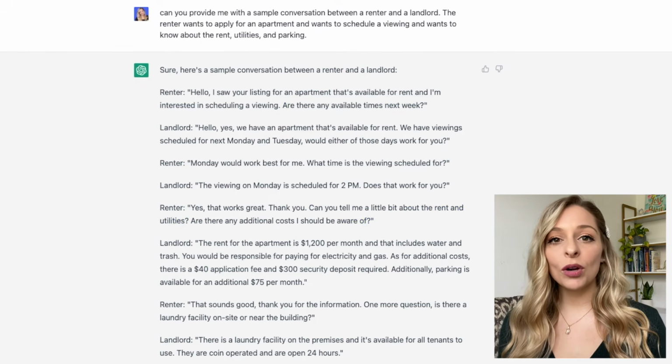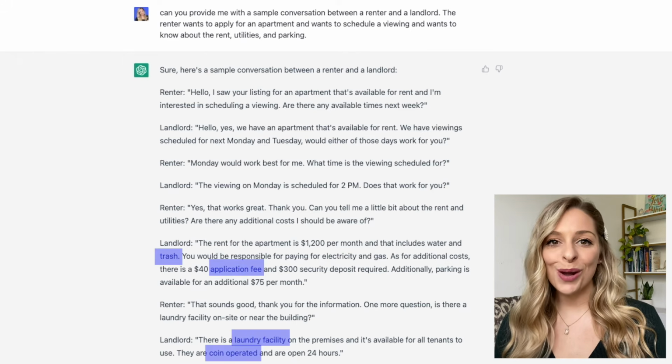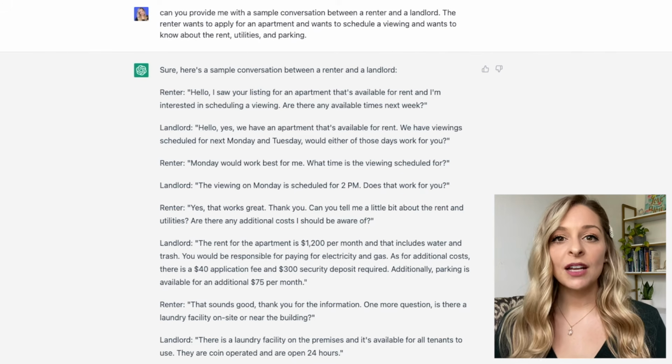It even brings up more vocabulary related to this situation that I didn't mention in my question. For example, the application fee, the trash, and the coin-operated laundry. These are all things you might want to ask about but kind of forget in the moment when making that phone call. So it can be very useful to ask ChatGPT for a sample conversation of your situation to prepare for the conversation ahead of time. Just make sure to be very specific when writing the question to ChatGPT so that it can address all of the areas of your situation.